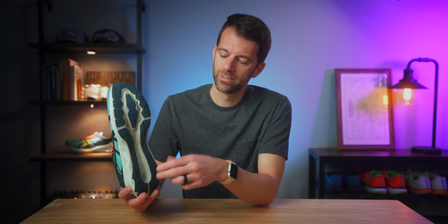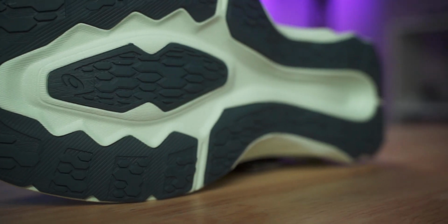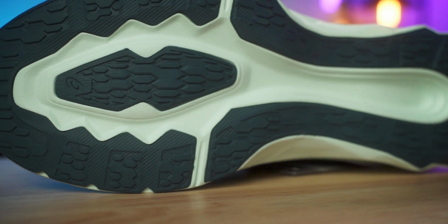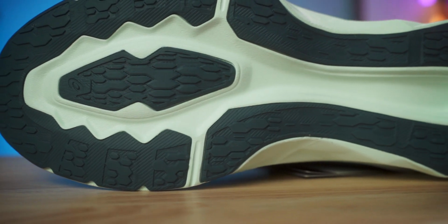That said, I do still stand by my first impressions that I do think that this really helps with the ride. This foam compresses so much. It's a dream to run in. It's not something that you want to run in every single day, but when you want that comfort, this is what you're gonna go for.